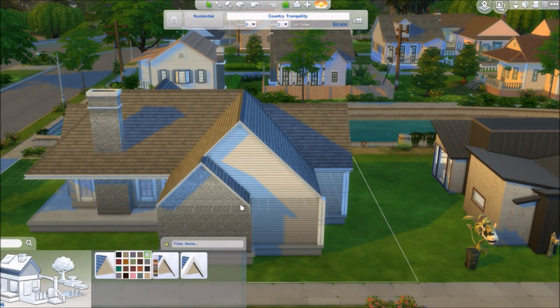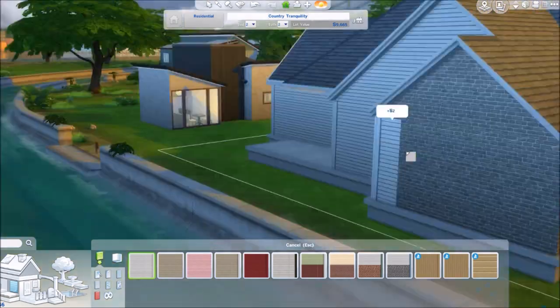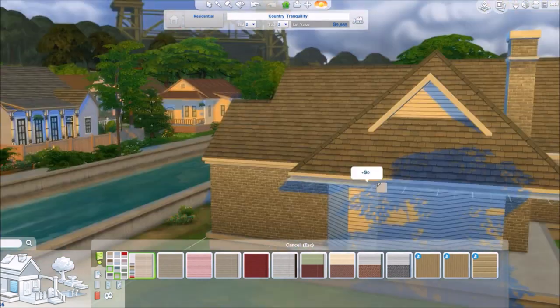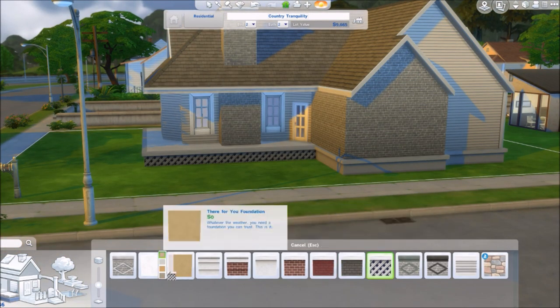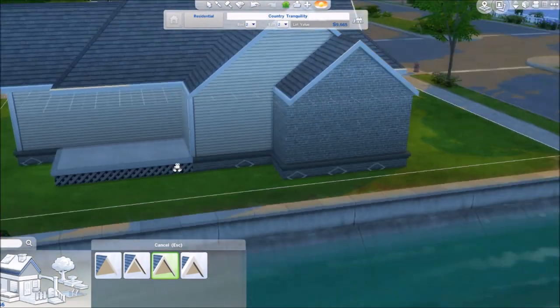And this is where I'm like, oh, I really don't like those columns there, so I decide to change the siding to this, and then I decide to change it again to a slightly different color. As you can see, it's a little bit darker, more of a tan than a white, because the original one was a white color. But I changed my mind and went for the tan color.